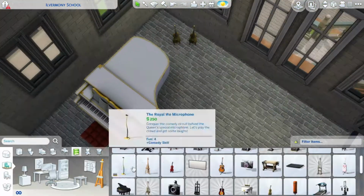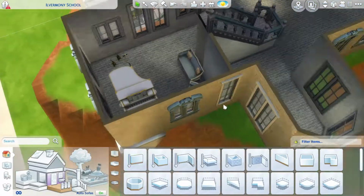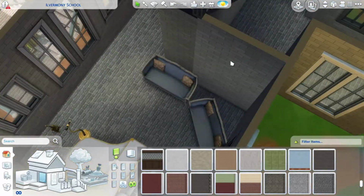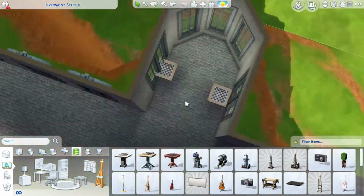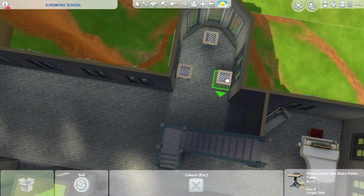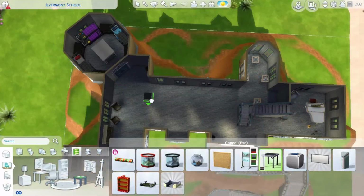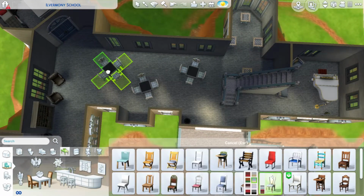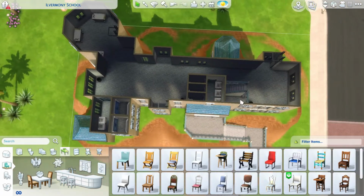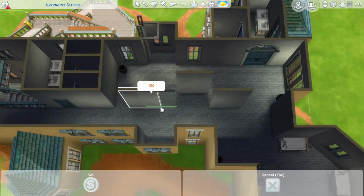I also put down some music instruments, so there's a music corner where you can also listen to it. And I then put down several chess tables in another corner in that one bump out. I wanted as many skill building items as would be possible, because that would make the most school that I could do in the Sims.